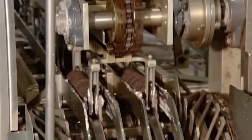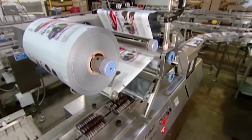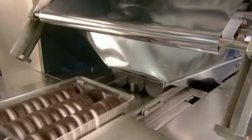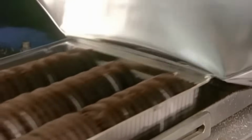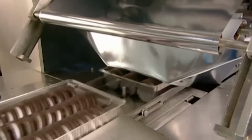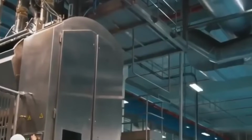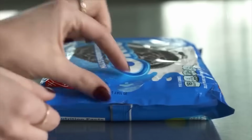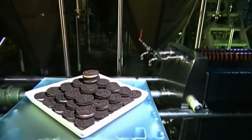Parallel to this, packaging film, pre-printed with branding, nutritional labels, and product information, is unwound from large rolls and fed into a form-fill seal machine. As the cookie-filled trays pass through the machine, the film is wrapped around the product, heat-sealed on all sides, and trimmed to size. Oxygen scavengers or desiccants may be inserted for freshness in some markets, depending on climate and shelf life requirements. For resealable packs, a Ziploc or peel-back adhesive strip is applied as part of the film sealing process, ensuring that consumers can open and close the package without reducing freshness.